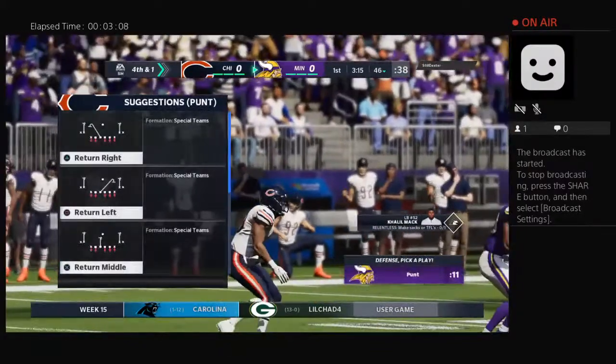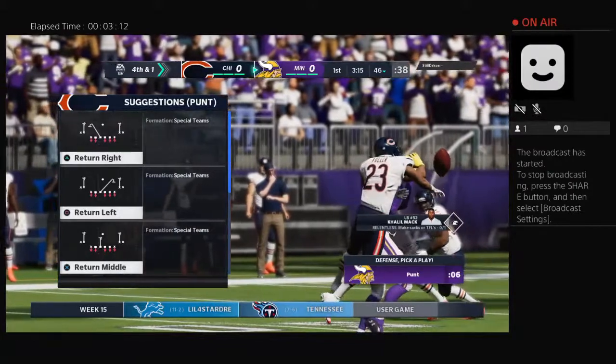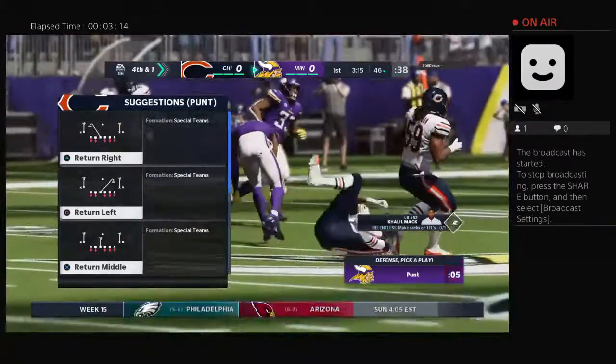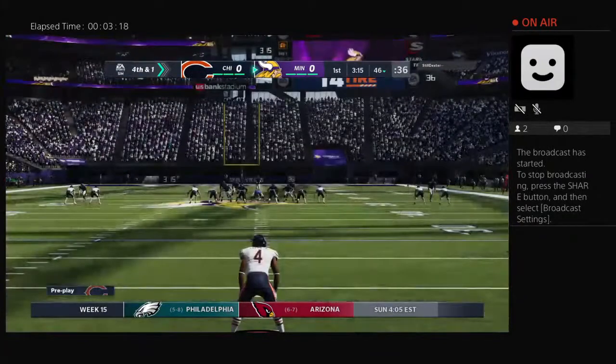And that's exactly what defenses talk about. You've got to find ways to get off the field when you can, especially on 3rd down. And 3rd down defense going to be vital in this game. Able to knock that one away and force a 4th down.